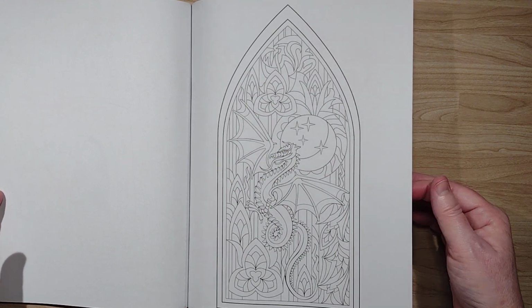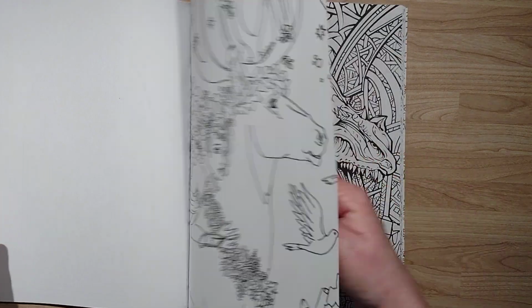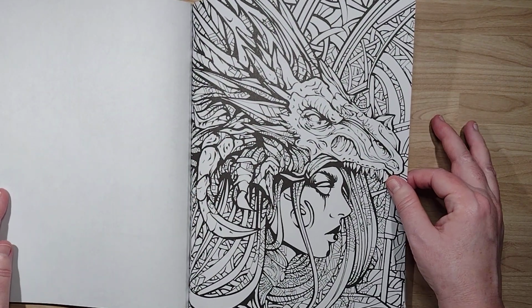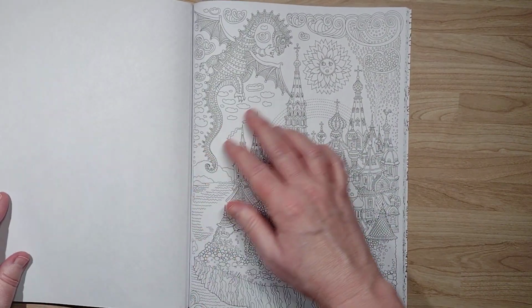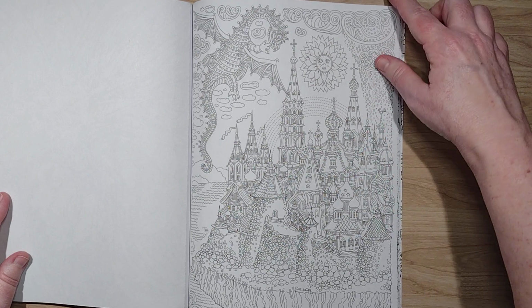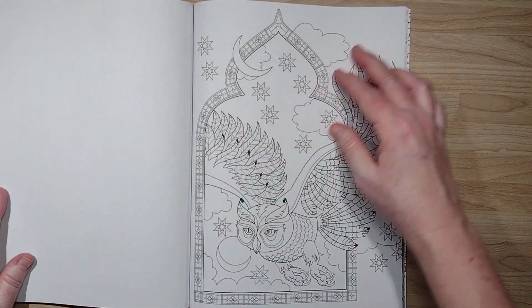That's very stained glass windowy. I'm pretty pleased with this purchase. I really like these three books. I believe maybe this image is in the other book.